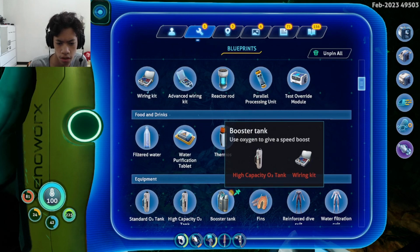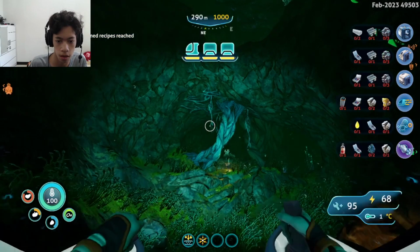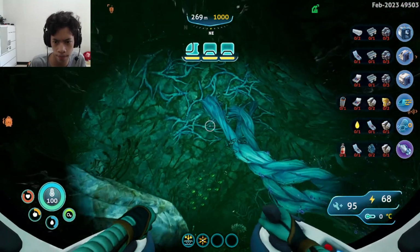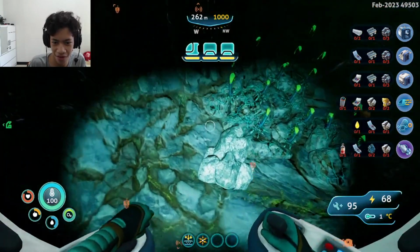Benzene. Booster tank. Use oxygen to give speed. What's benzene? Flowering spore. Oh my god. Living plant. Oh my god. I don't have flowering spore, I think. I only got one. Because I only picked one. That means I have to go back.